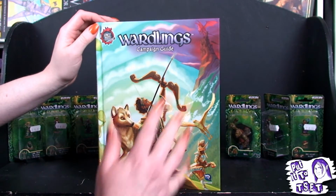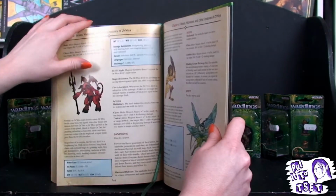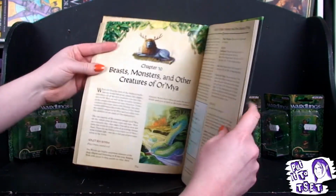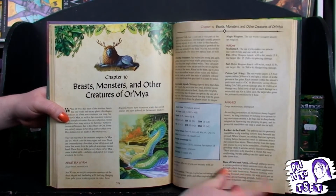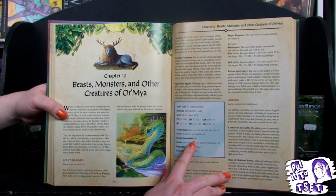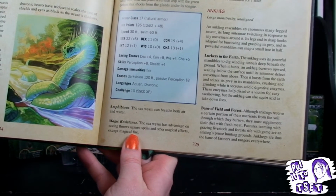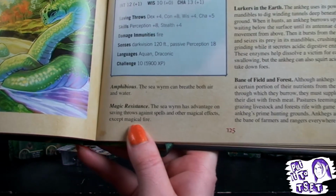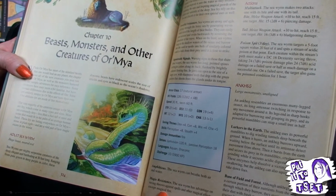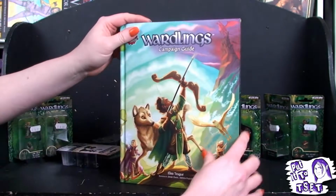There are things that contradict itself, like one of the, I can probably find that because it's close to the bookmark. One of the creatures, which is a water-based creature, it's one of the first ones you see in the book. In fact, it is the first one you see in the book. It's an adult sea worm, right? Damage immunities. Apparently it's immune to fire. Okay. Then magical resistance. The sea worm has advantage on saving throws against spells and other magical effects, except fire magic. Funny that. I don't think it can be both at the same time, but hey ho. There you go.